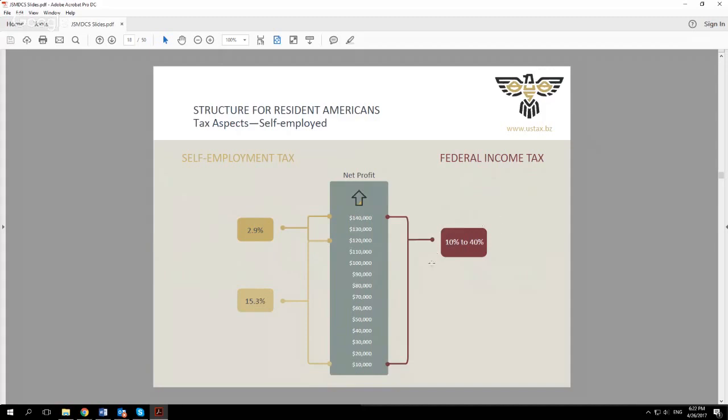Federal income tax is at graduated rates. Different rates apply to different levels of income. It depends on whether you're filing singly or jointly or head of household or whatever. And those rates go from 10% up to 40%. Well, it's 39.6%. And so basically, as a self-employed person, you get to pay both of these.